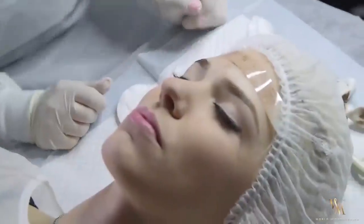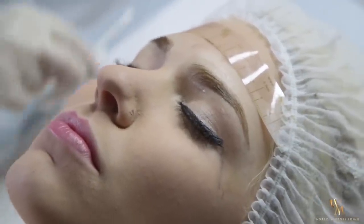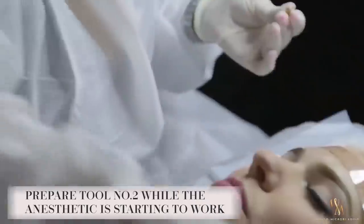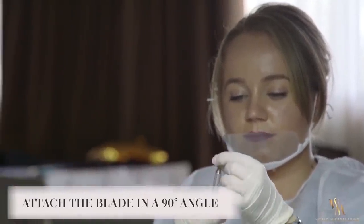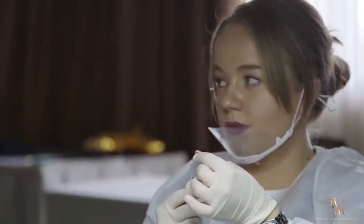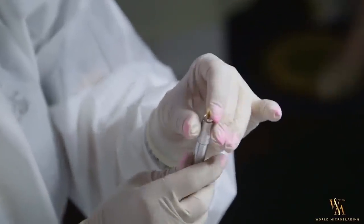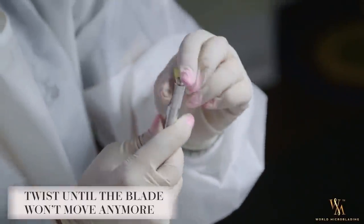You see already here the skin started to be white. I'm gonna still give it 2 more minutes, just to make sure. In this time, I'm gonna prepare tool number 2. I'm opening it in front of her. I'm gonna show again how we assemble tool number 2. The blade at a 90 degrees angle, bend it at 45, and twist inside till you feel that the blade doesn't move anymore.